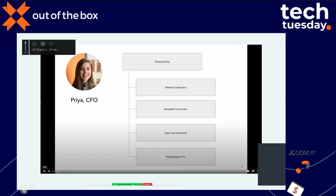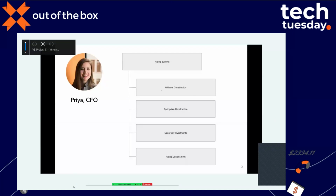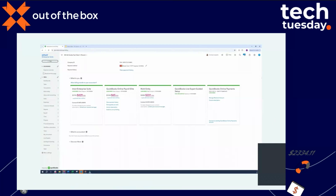Meet Priya, the CFO at Rising Building, a construction firm that has multiple corporate entities, over 10 locations, multiple lines of business, and 40 employees, as well as 25 million annual revenue. Priya recently selected the Intuit Enterprise Suite, and an onboarding specialist helped set Rising Building up and customize the experience. Rising Building uses our entire suite, including FMS, bill pay, payments, MailChimp, and HCM. They also connect their construction project management software. Let me show you how it looks.